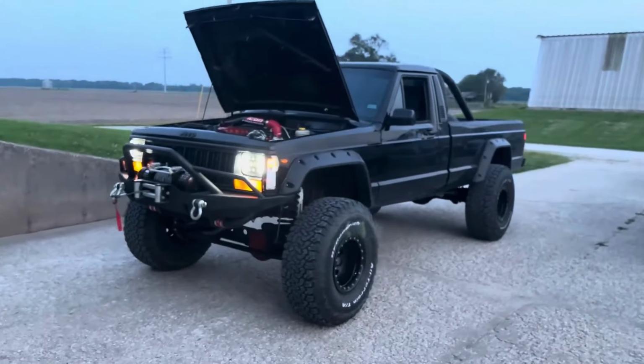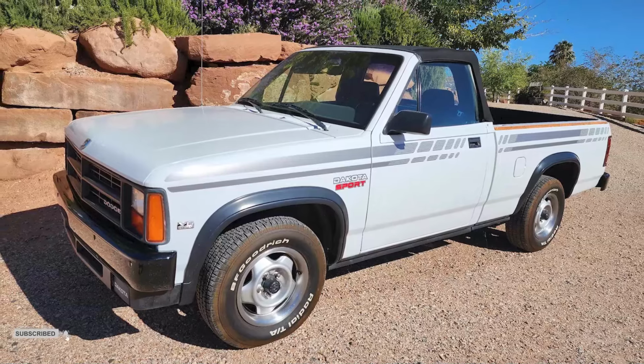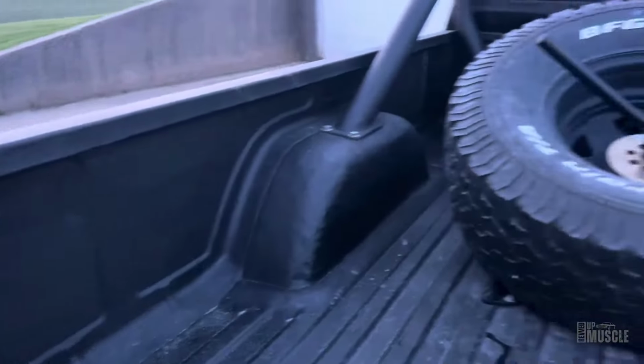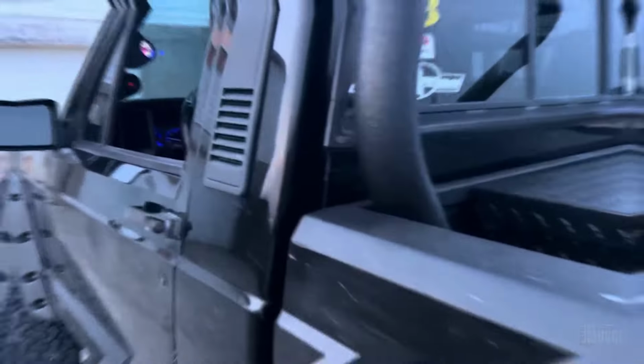Despite its strengths, it faced stiff competition from the Dodge Dakota, leading to its discontinuation. Today, the Jeep Comanche is beloved by enthusiasts for its ruggedness and unique blend of pickup utility and off-road prowess.